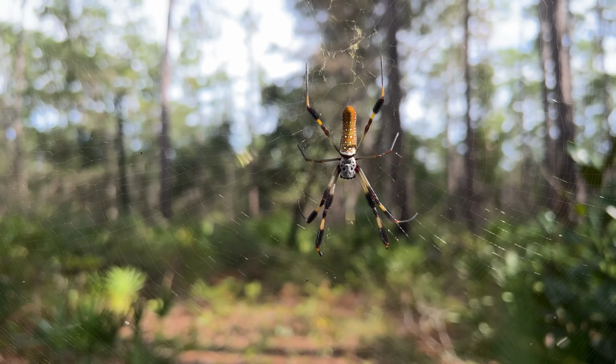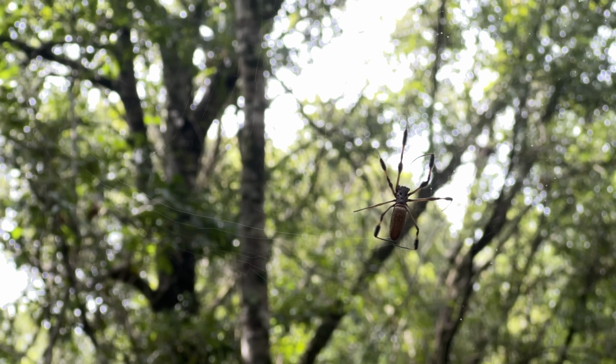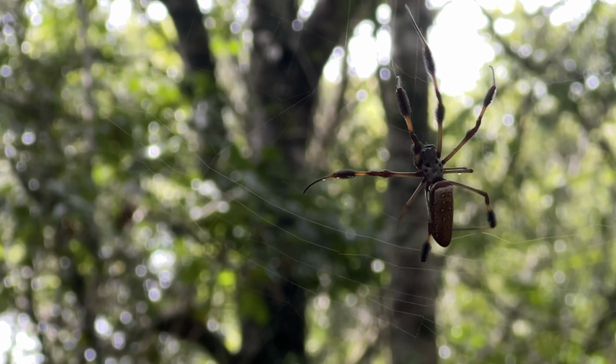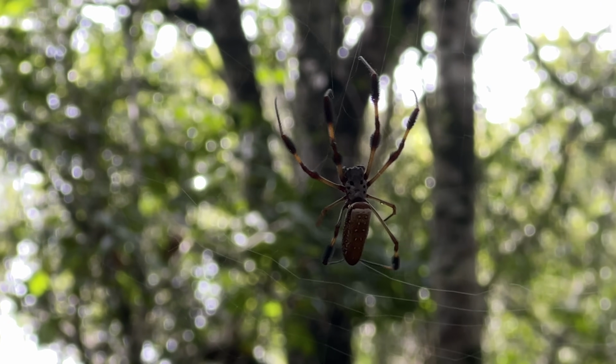Well, it's quite a process, but at least in orb weavers like this one, it begins with one thread across the top, then a center develops, then a frame and some radials, and finally a capture spiral. Only this spiral part of the web is sticky, and there's quite a bit that goes into the design. And the spider is actually making a lot of decisions about the size of the web, the distance between the strands, and the tension on every single strand.